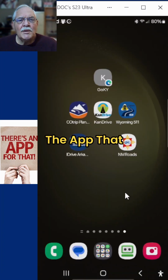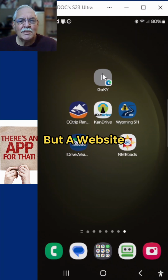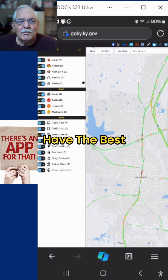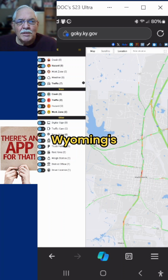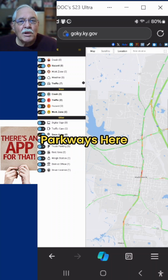The app that we found to be the most useful is not really an app, but a website. Kentucky, our home state. Go figure that they might have the best, because they have the best highways and the state highways around. Next, Wyoming's Interstate 80 is a little scary, but Wyoming does a good job of maintaining, but so does Kentucky. And it's highly praised by most truckers as they drive across the parkways here.